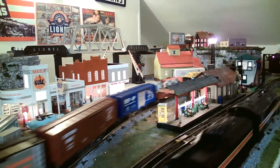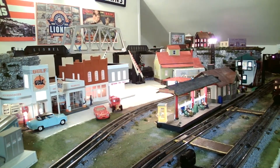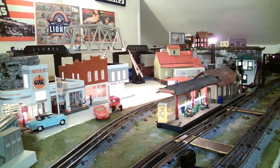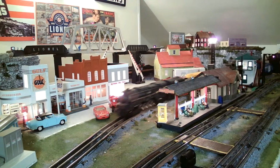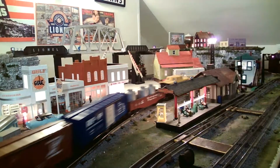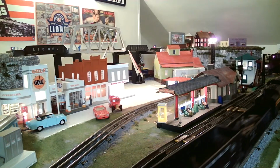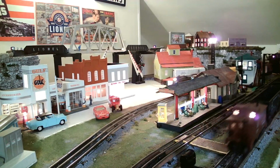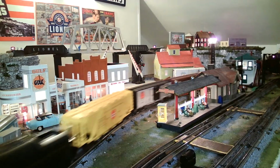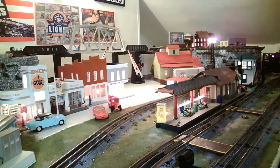All right. Up top, I'm going to see if my Strasbourg Plymouth can do it. I don't know if it can, but we shall see. Oops. See if this little Plymouth can do the job. Nope. It's shorted out.